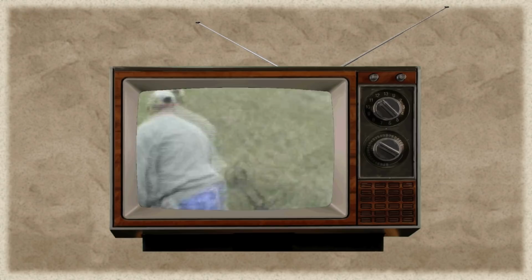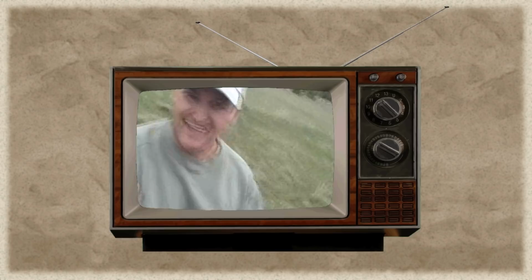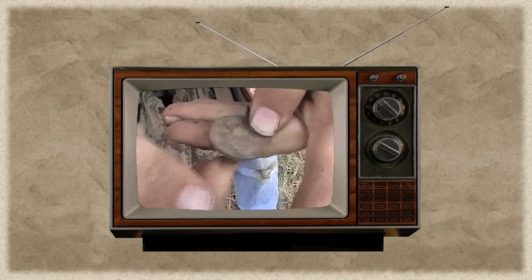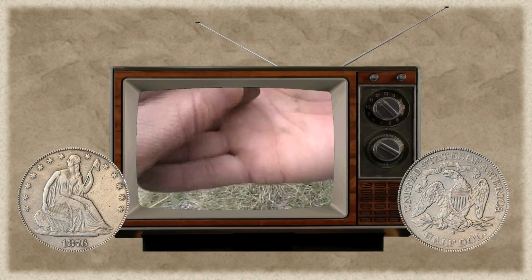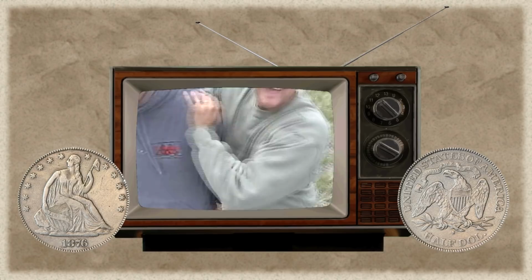Got a seated half, though. First one ever, man! Yeah! Can you believe it? I got a seated half! 1876! 1876! Man, is that cool! That's probably the best coin find we've ever had. Yeah! That is so cool!